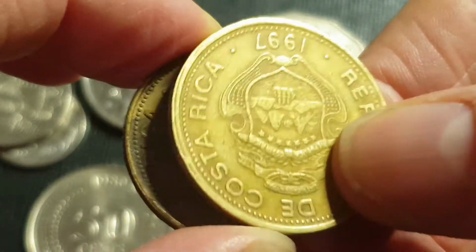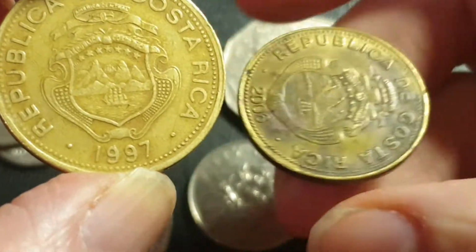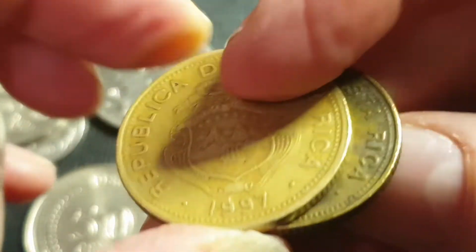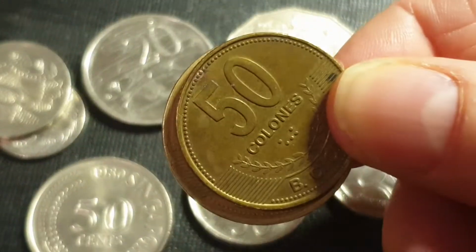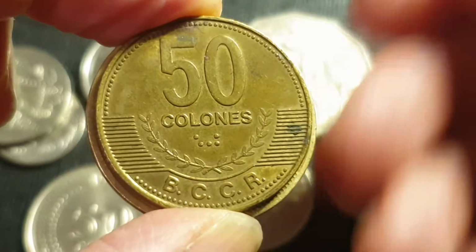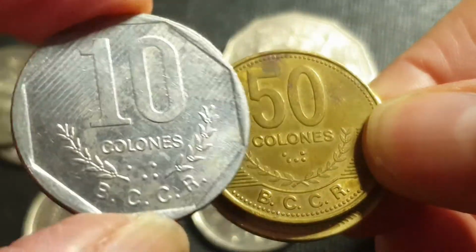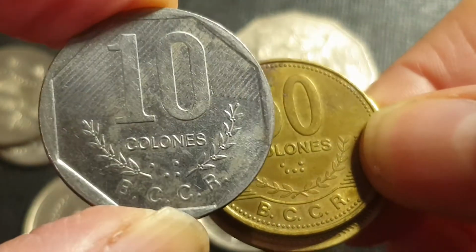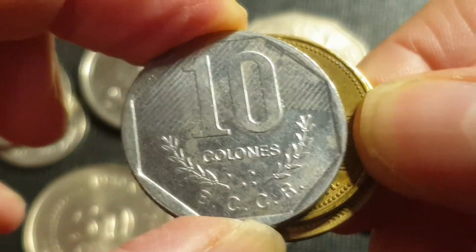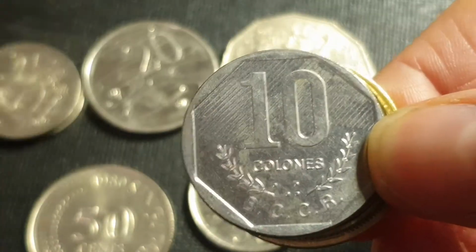These coins have been in circulation since the 90s. And eventually Costa Rica is going to reduce the coin sizes, because that's what they have done. They did that in the early 80s when the inflation increased. But in general, Costa Rica just lets their coins fall out of circulation. So here's the 10 colons, quite a large coin. Now it's just a small aluminium coin, the same size as our 10 cent coin, or a little bit smaller actually.